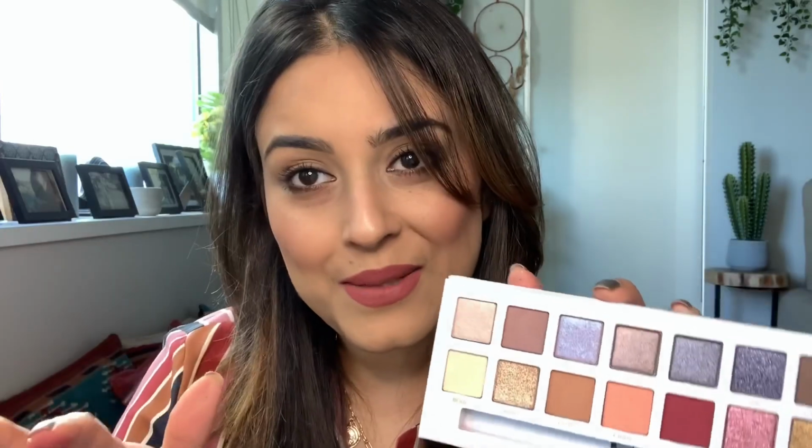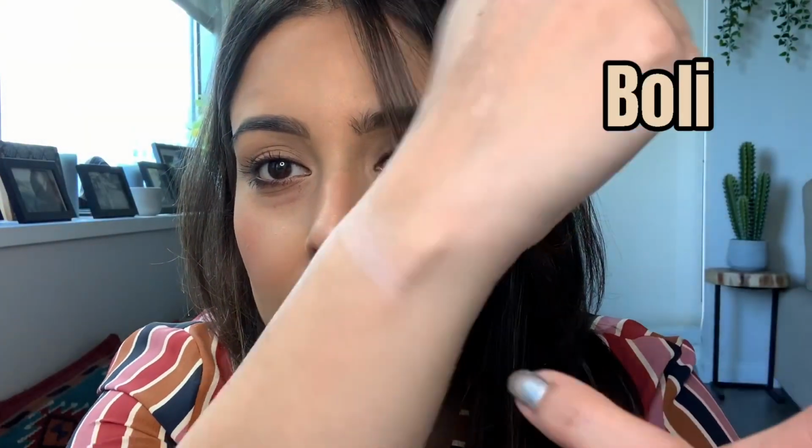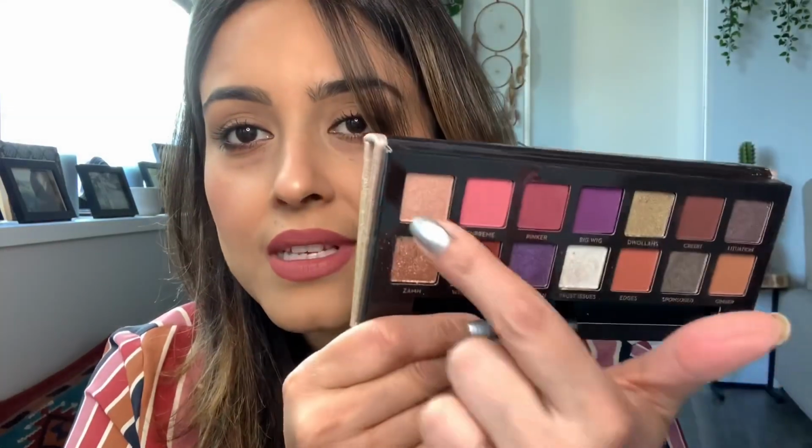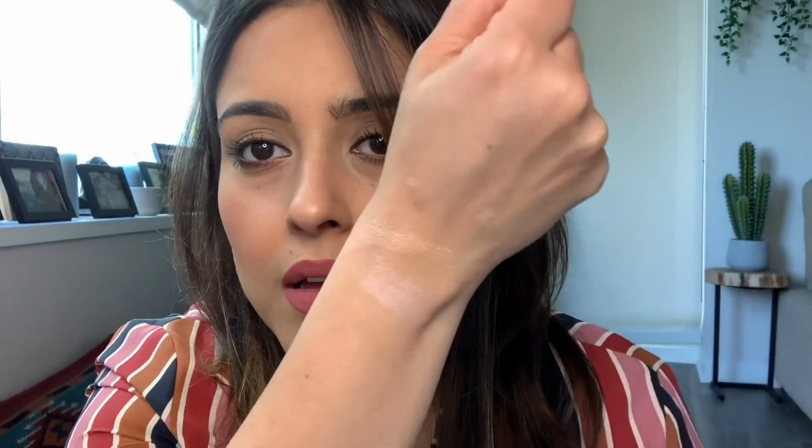Now I'm going to go into the metallics. So the first one I want to take is this light metallic shade, and it's called Boli. That's how this looks. And it's a shimmery kind of silvery shade. And just to see how it compares with the Jackie palette, so this shade right here, this one's more silver and this one's more golden, so that's the difference. And I'll just put this gold shade on the side somewhere. So yeah, that's the difference.